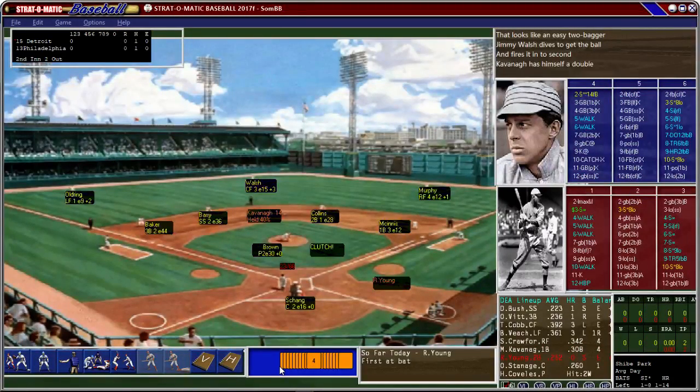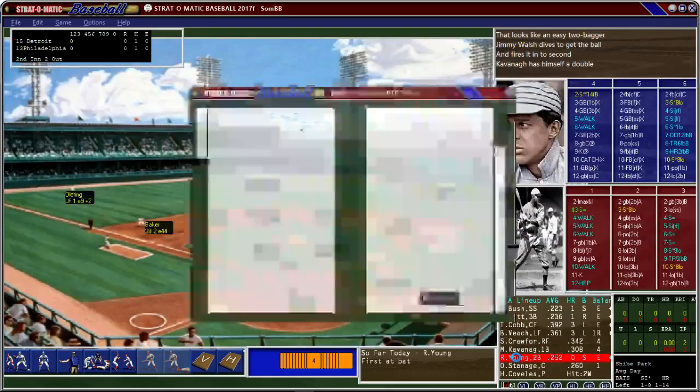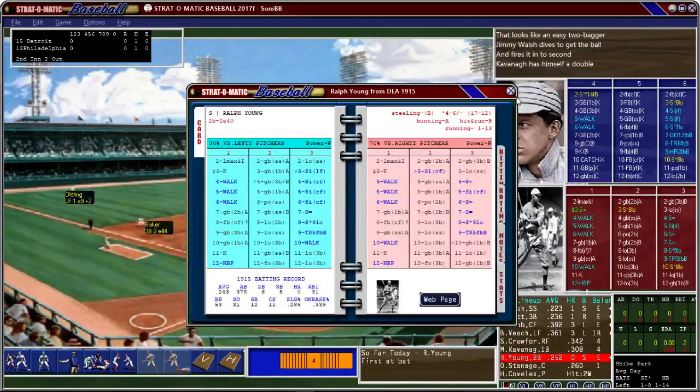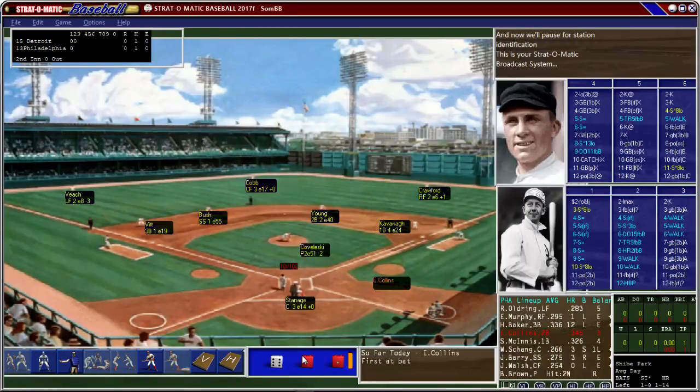Man on second base. Who is it? Ross Young? What's his name? Ralph Young. Okay. Ralph Young, I need to get his card. 6-2. That's a pop up to center field. He's going to have that, I think. Yep. I think he might advance. Fly ball. That's a weak fly ball. Oh, it's the inning. Okay.